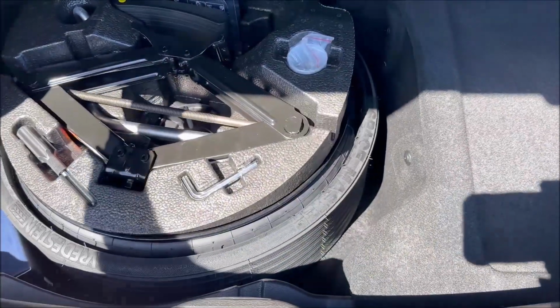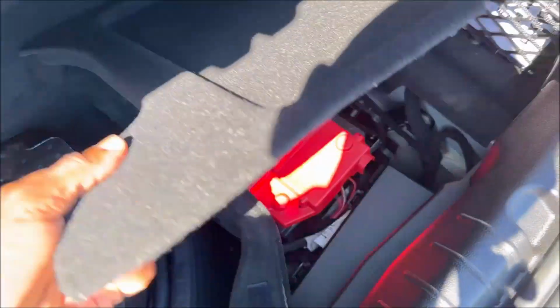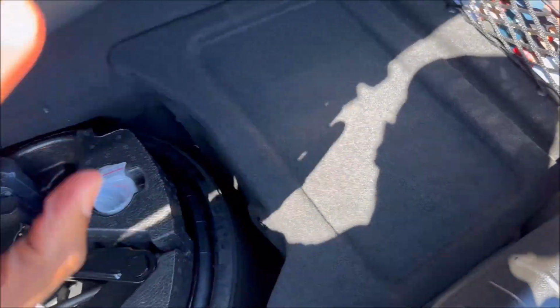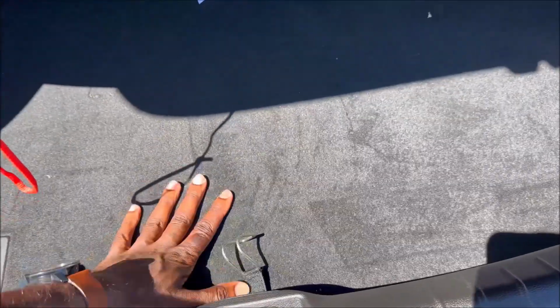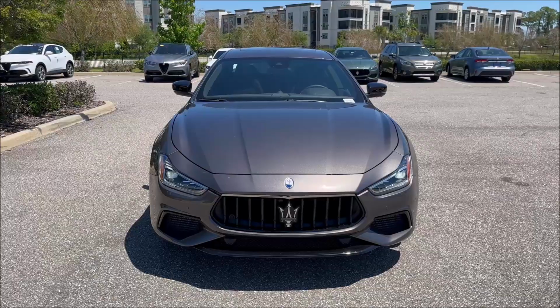And then underneath, we do have a false floor. So let's check that out, where you see a spare tire, the tire inflate kit, the jack there, and the battery is stowed away back here as well. So you got all the good stuff here, and it's in a nice package for the Ghibli for the 2024 model year, which we gotta appreciate.